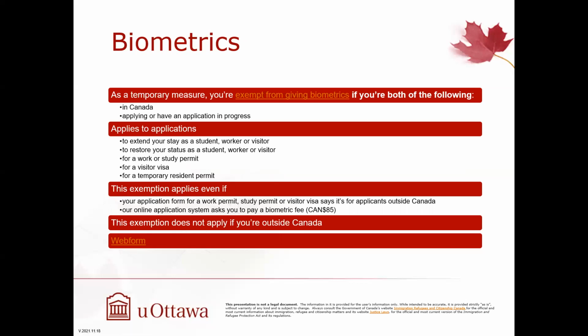Well, actually, one last thing I wanted to highlight is that this is only for inside Canada. If you're outside Canada applying for your postgrad work permit and you need to give biometrics, you have to give biometrics. There's no exemption for outside Canada.